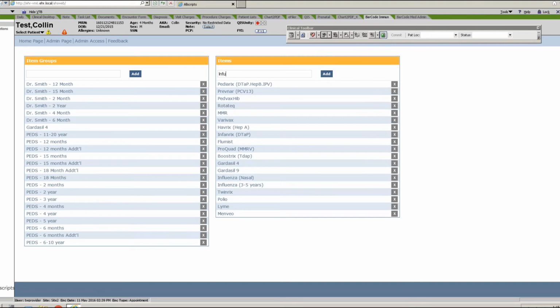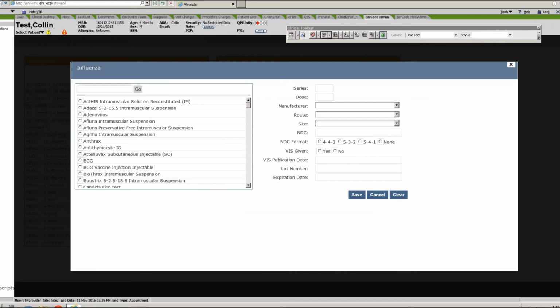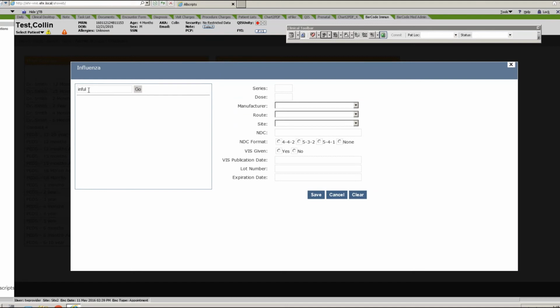Oops, if I spell it right, I apologize. There, click add. And what this does is actually opens up what we call all those admin defaults. The list over here on the left-hand side is actually pulling directly from your immunization dictionaries. Whoops, and I did the same thing again. Immunization dictionaries right within TouchWorks. So you'll see that influenza specifically, I have quite a few of those. I'm going to just pick the top one for this.